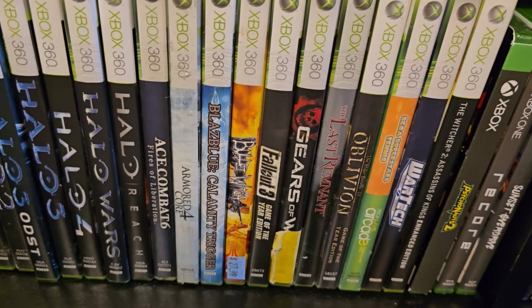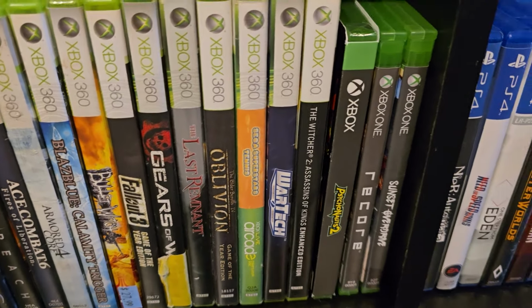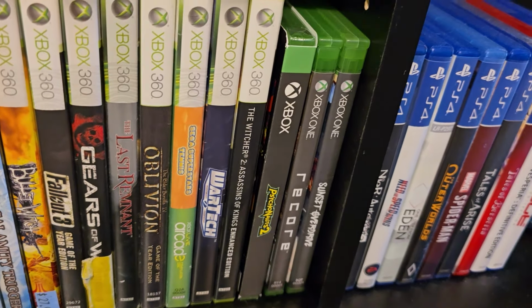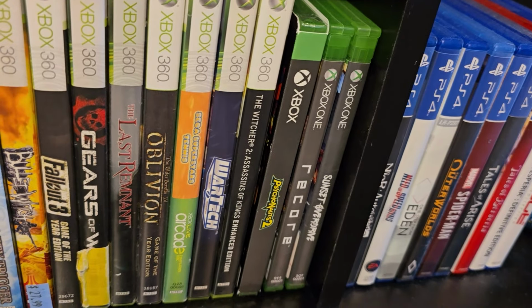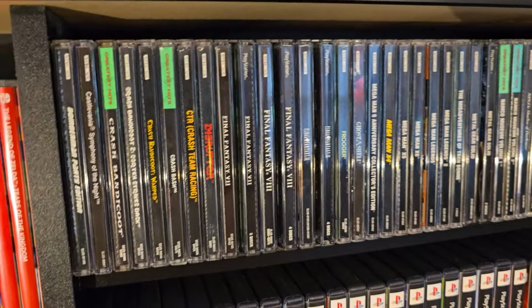A couple more random Xbox games I've picked up over the years that I've never really played. Not an Xbox 360 guy. Do have a copy of Psychonauts 2, Recore, and Sunset Overdrive for the Xbox One. Not a system I collect for. Pretty much only get games I can only play there. PS1 is a console that I had a lot of experiences with as a kid.